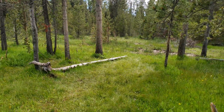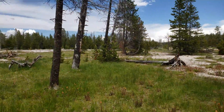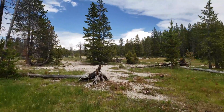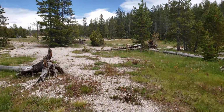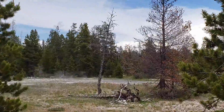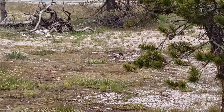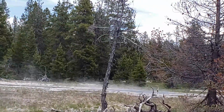So, yeah, looking forward to a good night at camp. It's definitely unlike camping anywhere else. We got that big guy right out there. Steaming. That's probably 50 yards from our camp, from our tents.